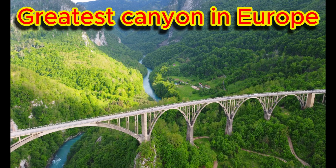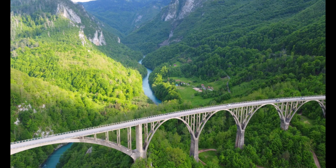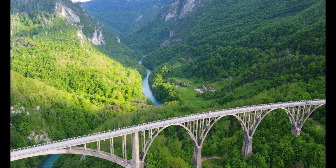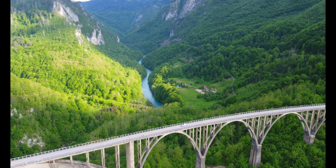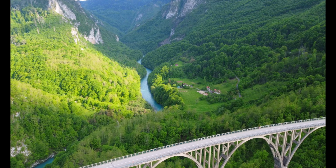Tara Canyon isn't merely impressive, it's record-breaking. Proudly claiming the title of Europe's deepest canyon and ranking as the world's second deepest, it stands in a league of its own. The sheer scale and beauty of Tara Canyon defy imagination.